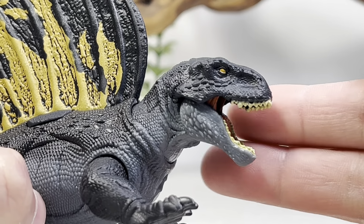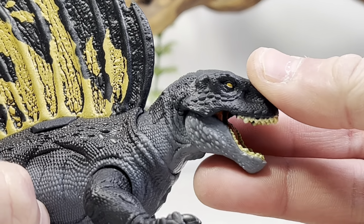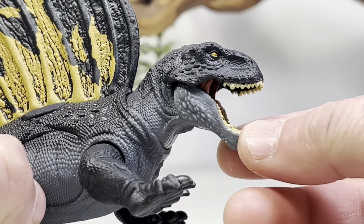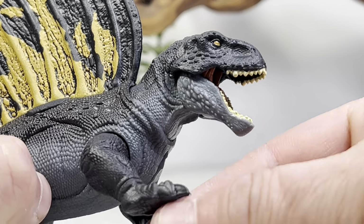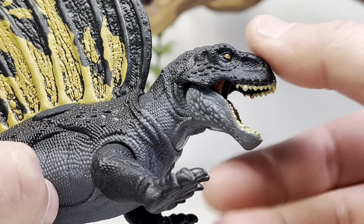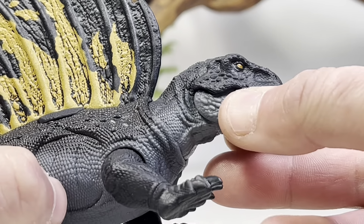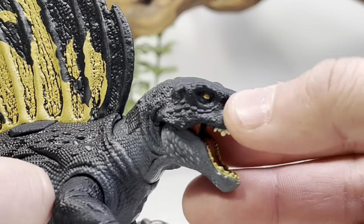And now let's zoom in and take a look at some of the finer details on this figure, starting with that Dimetrodon head. It is really annoying. I just don't know why they did that. Just make it a nice herbivore with a nice small head. You can get the same action feature out of it, and you'd still give it mouth articulation. But hey, whatever. It is what it is.